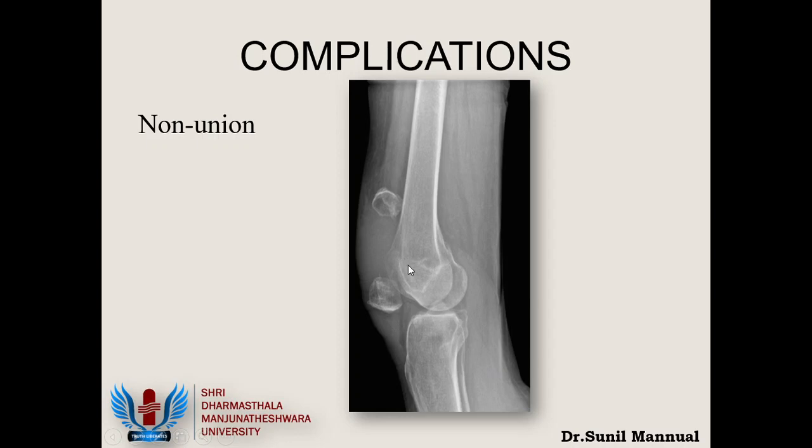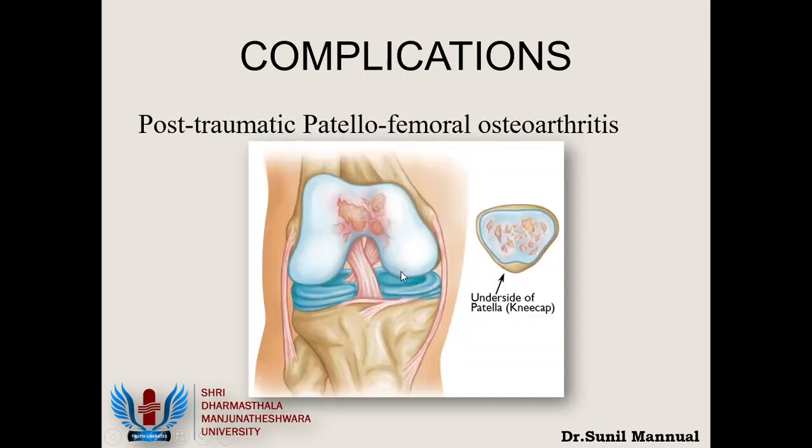Now the other thing that you can have is, if your patella surgery has not come out well, or if there is any injury to the cartilage, this is the underside of the patella, then in the long run the patients with patella fractures can have a condition called patellofemoral osteoarthritis. This is not knee osteoarthritis. Knee osteoarthritis is between femur and tibia. This is patellofemoral, a third component as part of the knee joint. This is something that causes anterior knee pain. So this is one more complication of patella fractures.